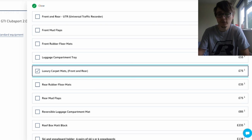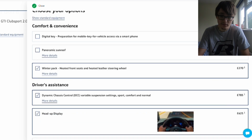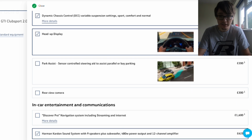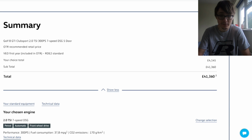I mean, what are your thoughts? You know, I still can't believe that cars like this cost so much more than around 30 grand. This is now around the 40 grand. It's like, yeah, maybe I just need to get over it. But yeah, let's go to the summary because there's not much else to select, which is quite okay.